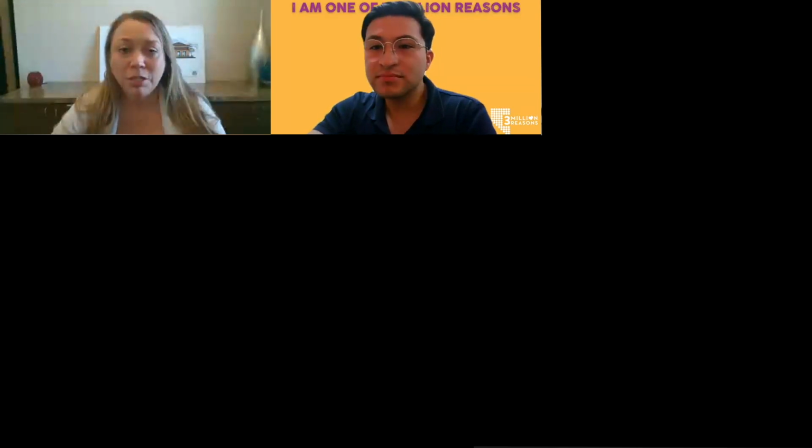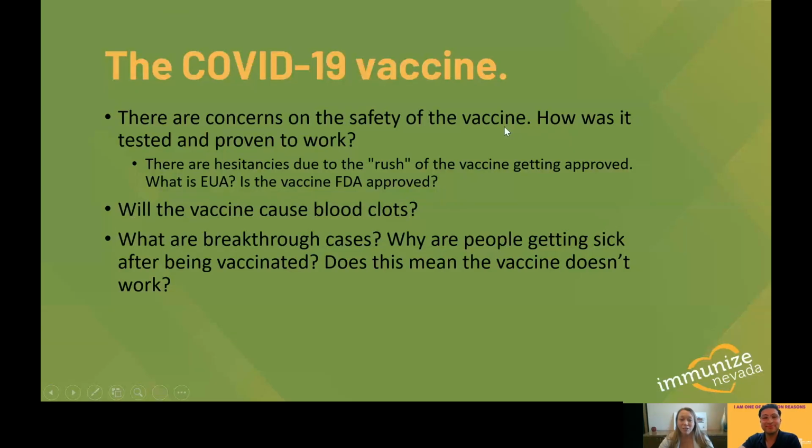Most obstetricians have not recommended the Johnson & Johnson vaccine for their pregnant patients because of that increased risk of blood clot formation, and also because there is an increased risk of blood clot formation just due to pregnancy. So the Moderna and Pfizer vaccines have been the ones that have been recommended. Yes, there is a concern with the Johnson & Johnson vaccine, particularly in women of childbearing age, but that can be avoided by choosing one of the other vaccines.